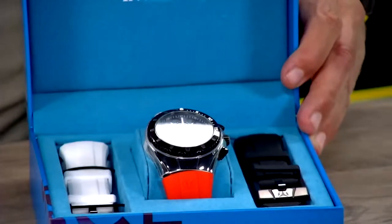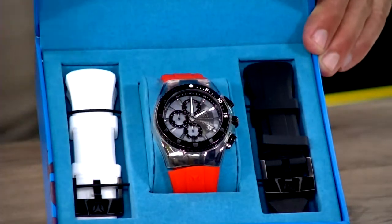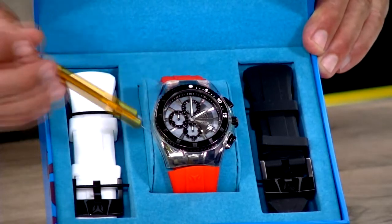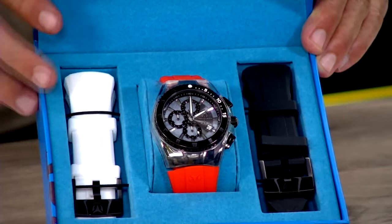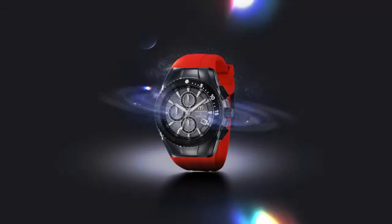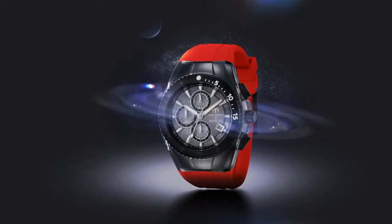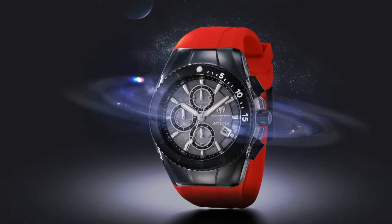By the way, the watch that I'm showing you now is from the Space series. You see that the dial is made out of almost space-like mother of pearl. A very, very nice color combination, also with the two extra straps that we have. Look at this. Come on, it's a piece of jewelry, if you ask me. The universe on your wrist.